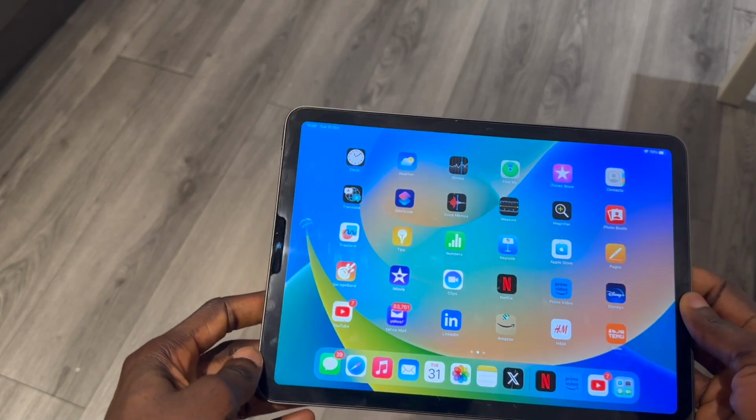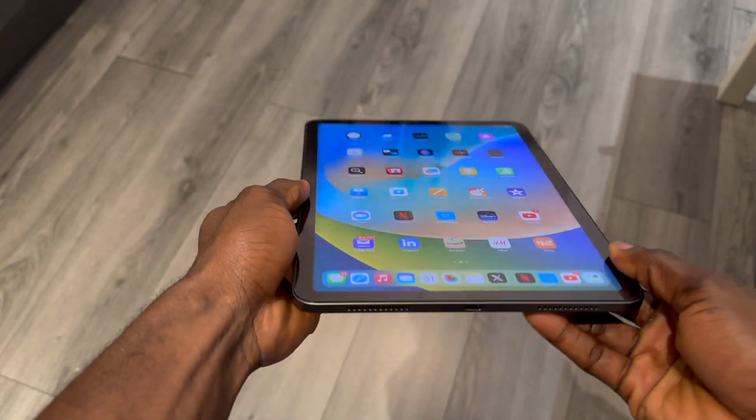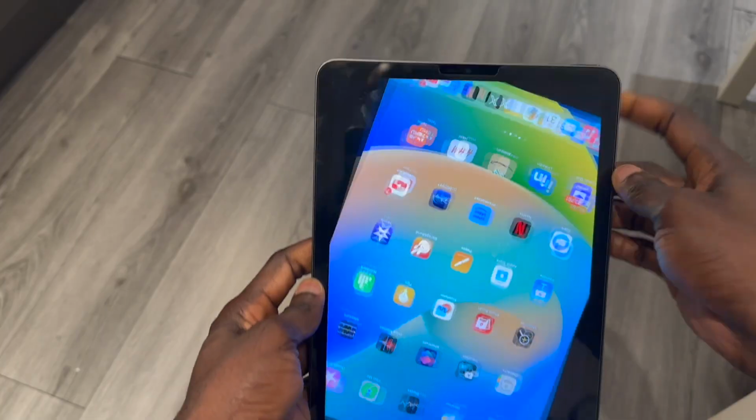If we are looking at the bezels, the iPad Air's are a bit thicker, and you can see that from the previous gen as well. They also had a thick bezel, but it's still okay. It's still very great to use, and you just know that you are getting a thick bezel, and it really shows when you are using the device.